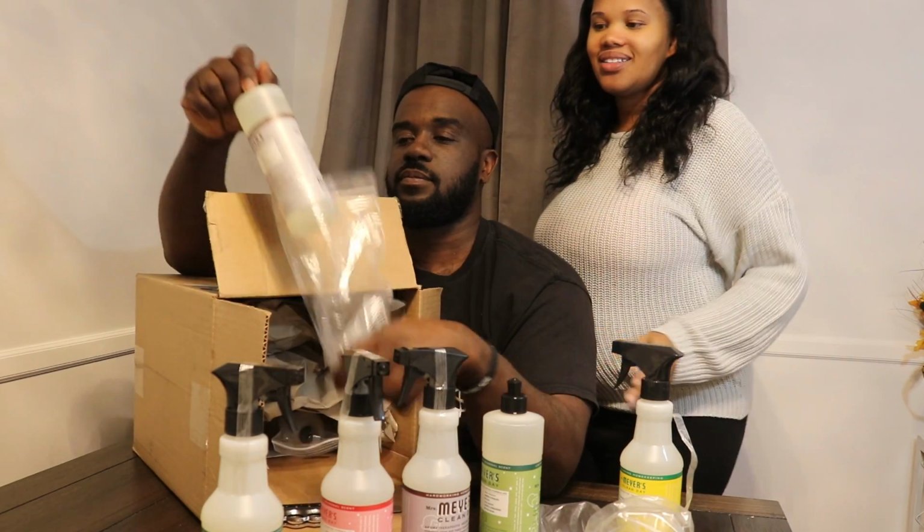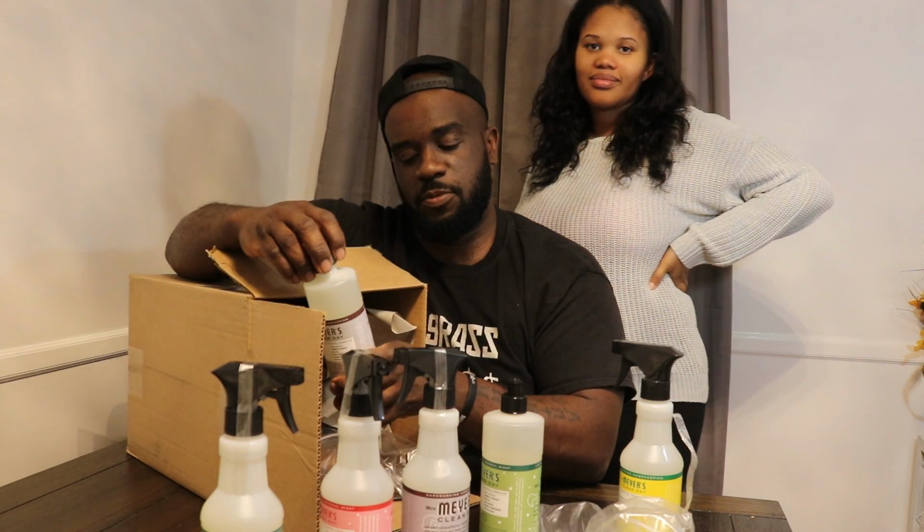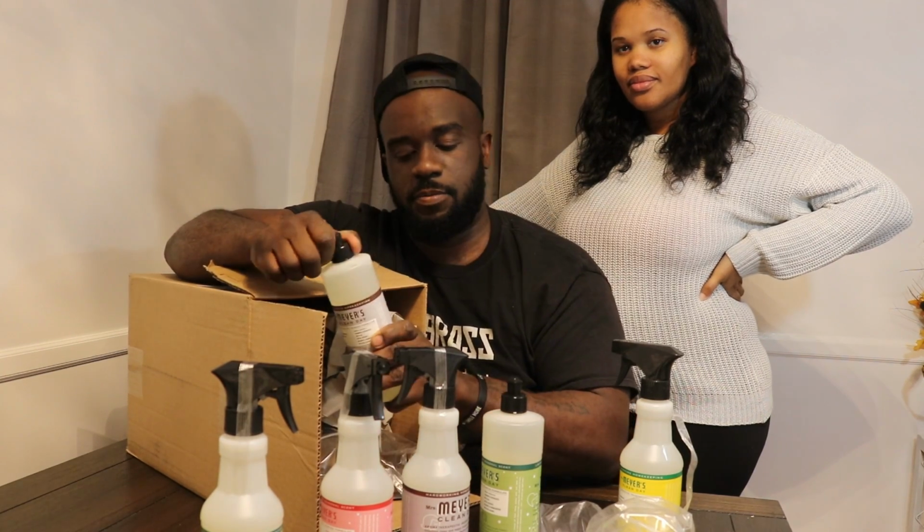I didn't get more lemon? There's some more here. I doubt it. So this one is lavender scent. Smells pretty good.